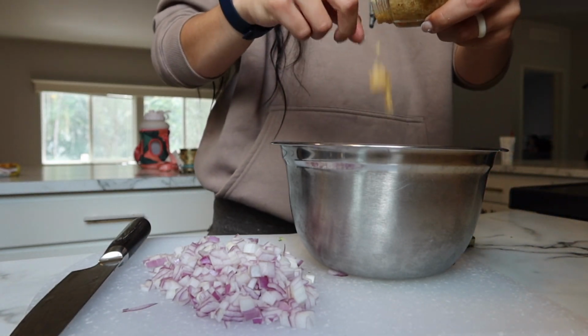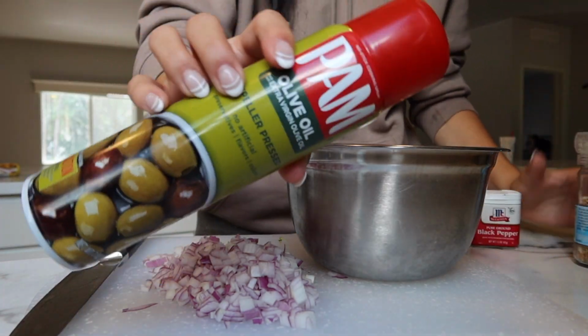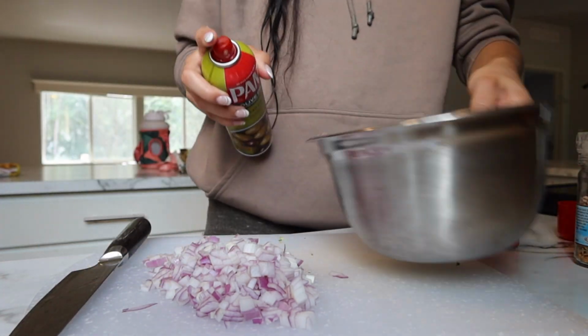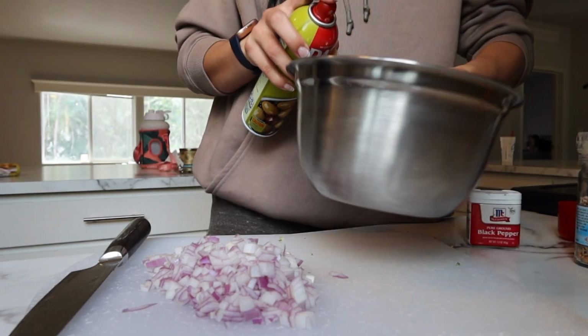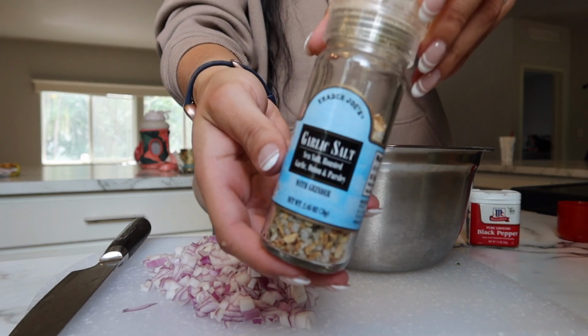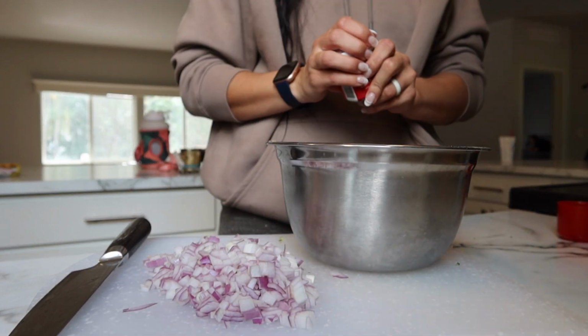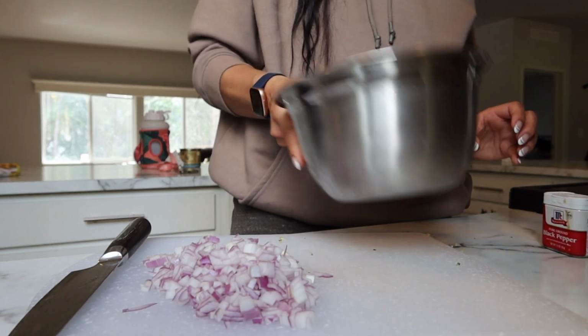So now I'm going to be adding some minced garlic to that broccoli as well as that Pam olive oil spray. I use this versus just regular olive oil because it doesn't have all of the fats that regular olive oil has, and for my specific macros, it just works better. I'm gonna be adding garlic, salt, and pepper as well to this mixture. Get it all tossed up and ready to go in the air fryer.